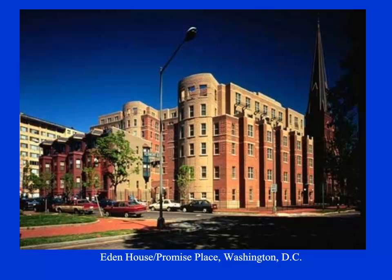And the design has been lauded for how well it fits into the old character of this neighborhood in Washington, D.C. The building actually is L-shaped and wraps itself around, that is the new one, around the old townhouses. And so there's an awful lot of common open space on this site.